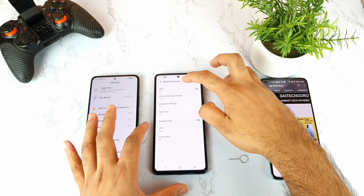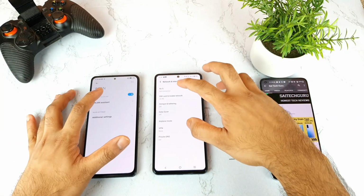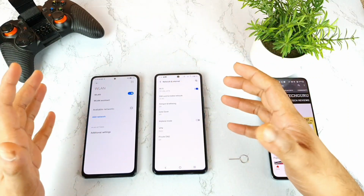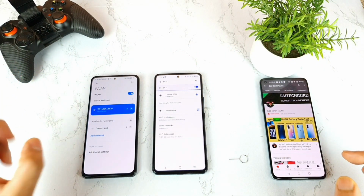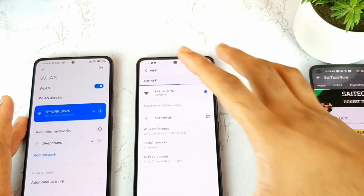So let me try to turn on the Wi-Fi, friends. I'm trying to turn on the Wi-Fi in both phones. Let me show you the same scenario, what is happening and what is the problem I am facing as a user. So I did turn it on, and both phones are connected to the same Wi-Fi network, as you can see. Same Wi-Fi network.